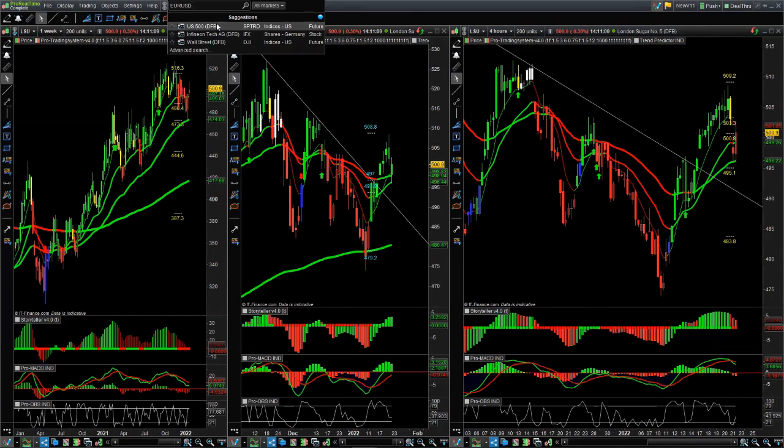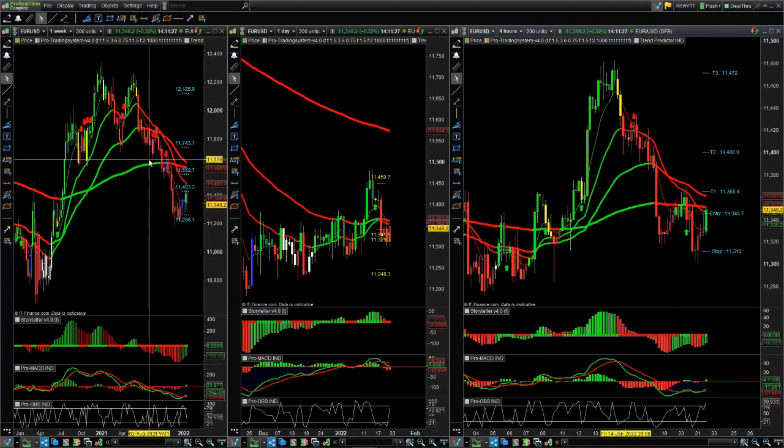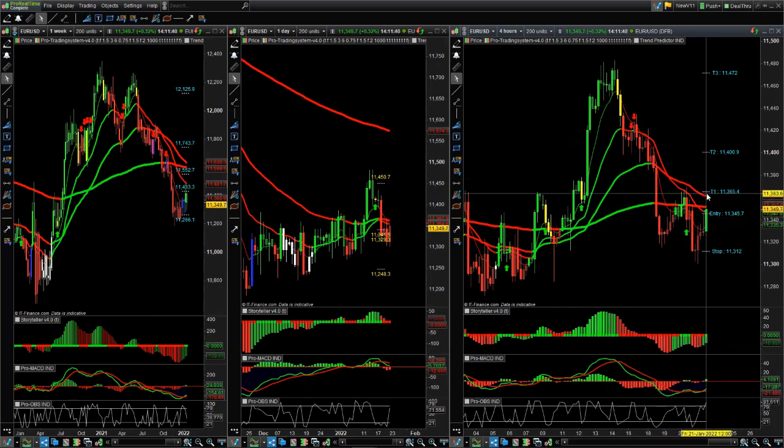Let's have a quick look at FX now. Can't forget about that. We've got a bit of a mixed picture in euro dollar. So upside targets on the weekly, but we're negative because we're down under the moving averages and under the zero line. Negative on the daily chart, and we've just really had a good sell-off with a bit of an upside retracement at the moment. So nothing going on there.